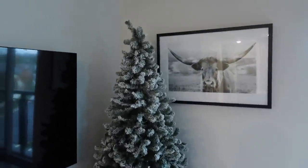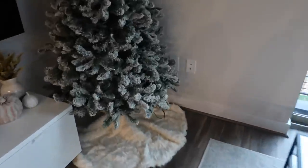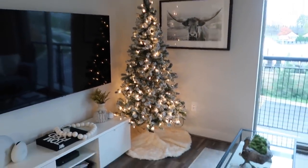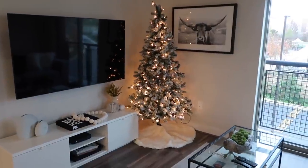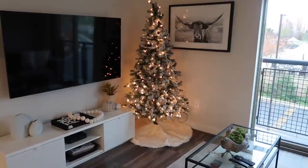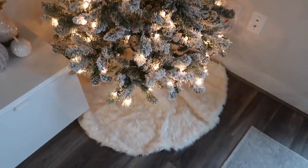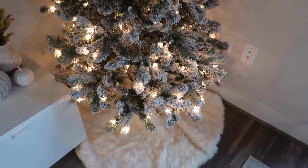So this tree is from Walmart. I got it online. I can't remember the price, but it was definitely under 100. I'll plug in the lights because it also comes with lights and it is 6.5 feet. So it's the perfect size for any apartment. This is a really nice beginner tree, you know, first home tree. And the skirt, I believe, is from Target. I got that last year also, and I think it's still available this year. So I'll link those in my description.